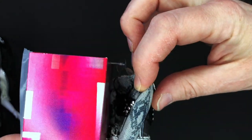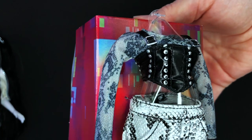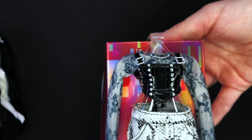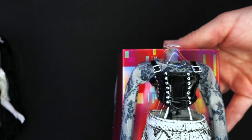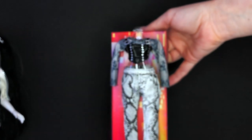Yeah, it's studded all the way around, held on with Velcro. I'm kind of wondering to see if it'll actually fit her. I feel like there's several times the second outfits just don't fit the dolls, and I haven't experimented with that yet. I'm just still enjoying them in their original outfits, so I haven't changed them yet.